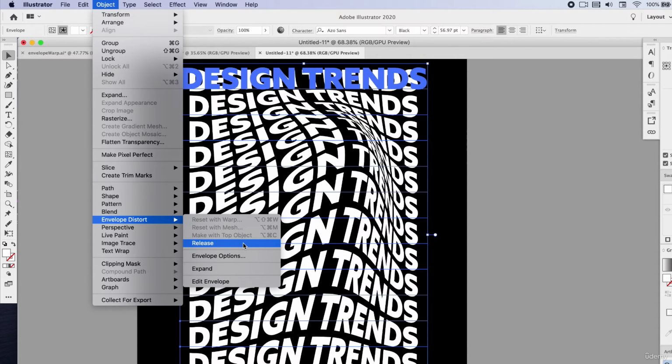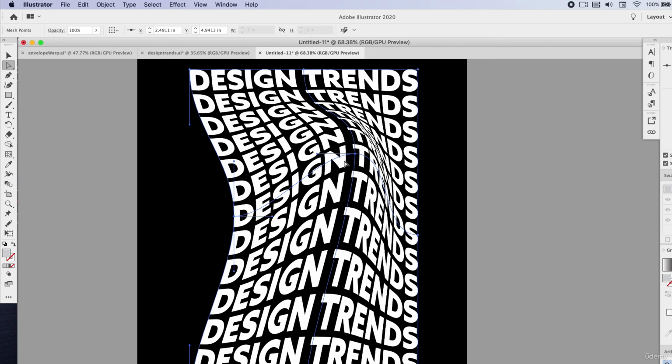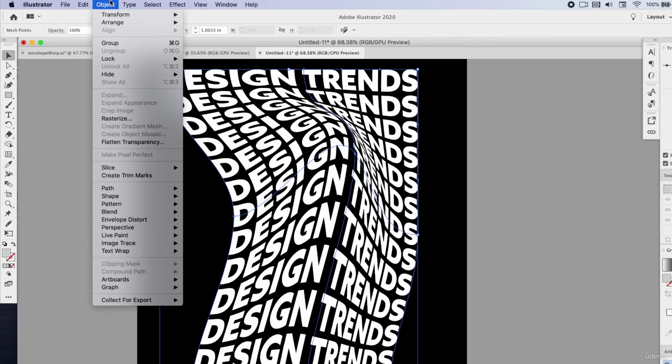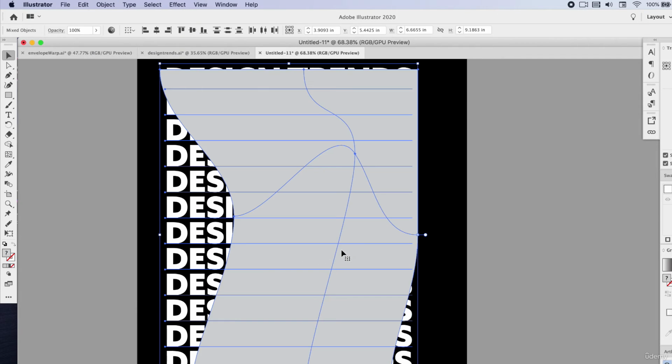We can release it and go back to how it was originally without any warping. But we can also go down to Edit Envelope, and it's going to give us our controls again. Let's get our Direct Selection tool, and we can bend it on the side as well. So this is a very simple 2 anchor points per row, 2 anchor points per column. Let's see if we can't release this. So we can go up to Object, Envelope Distort, and just release it.